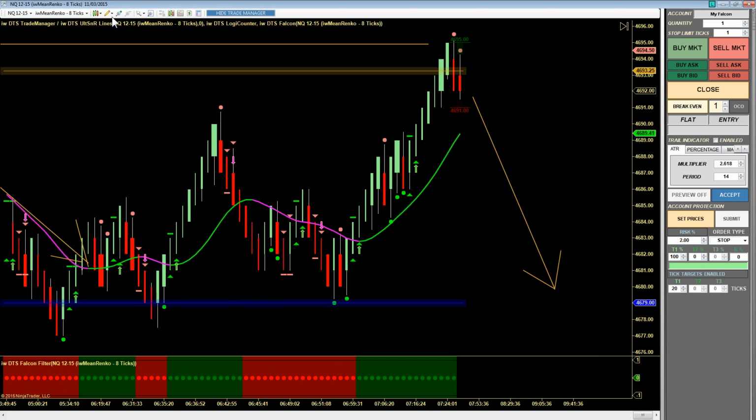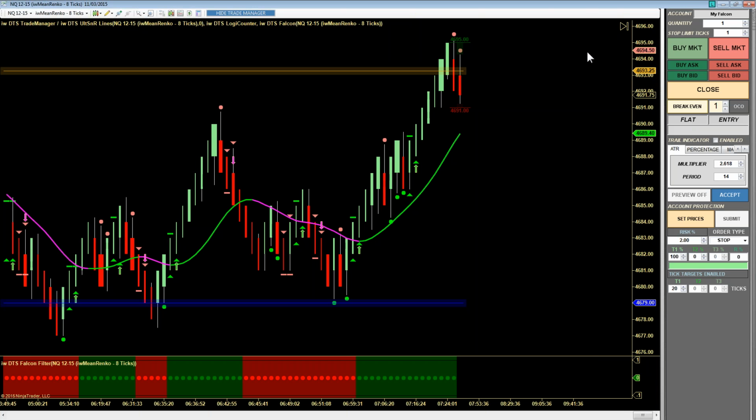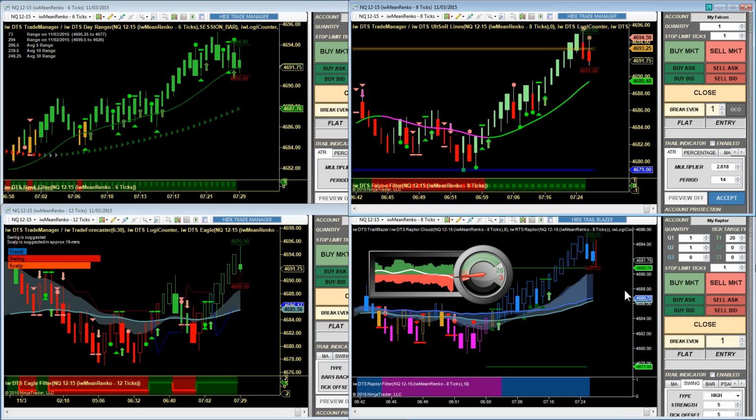But we don't have a clean signal just yet. We're still waiting for everything to sort itself out. This is the NQ after all. You can see it is not sell friendly. The NQ just a crazy strong market.